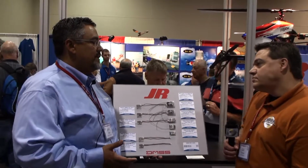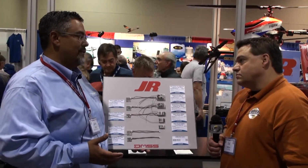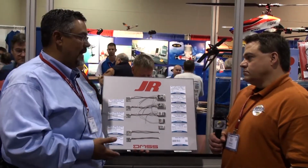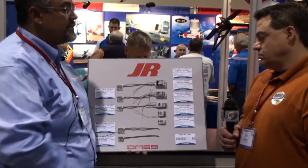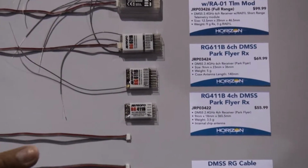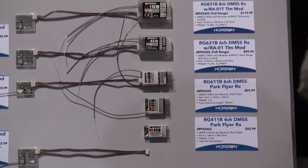Obviously the DMSS stuff is not compatible with Spektrum or DSM 2.4 technology. Right, so you'll have to have all the receivers. That's why we're bringing in the full line of JR receivers. We've got 2 Park Flyer receivers, a 4-channel and a 6-channel. You'll notice the 4-channel doesn't have an antenna hanging out of it, because most likely you're going to be flying it indoors, in a little Park Flyer foamy airplane. Right.